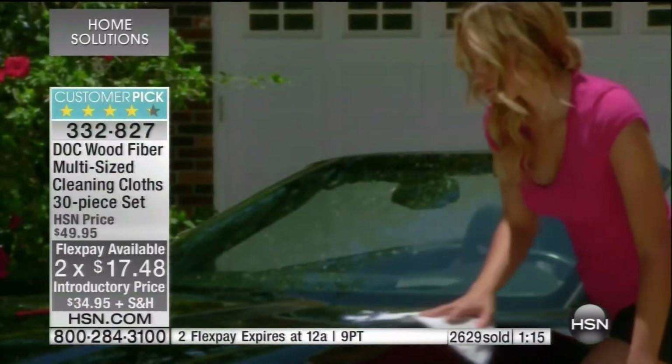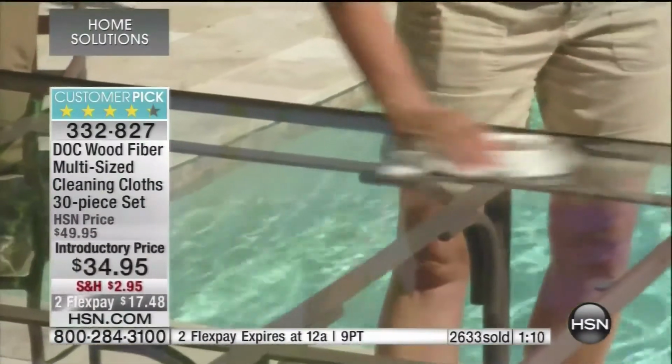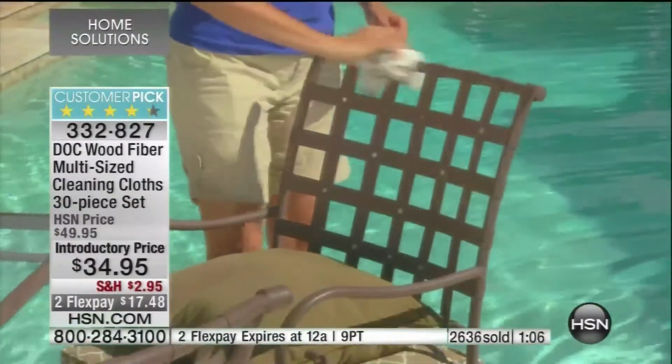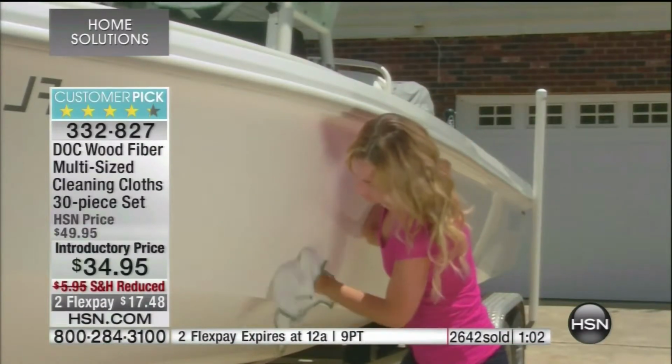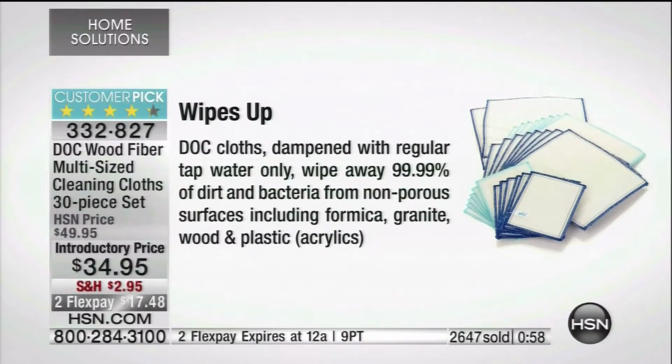This actually removes 99.99% of E. coli, salmonella, and bacteria, and it actually applies it into the cloth. What you do is you rinse that out with just ordinary tap water. So dock cloths dampen with regular tap water, wipe away 99.99% of dirt and bacteria from non-porous surfaces, including formica, granite, wood, plastic. It works on all of those.